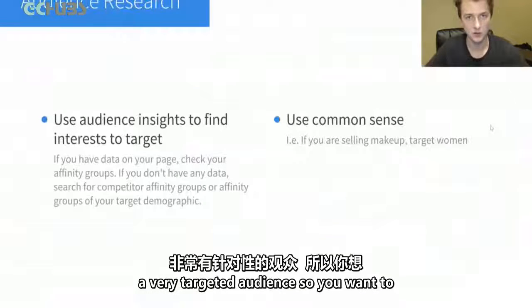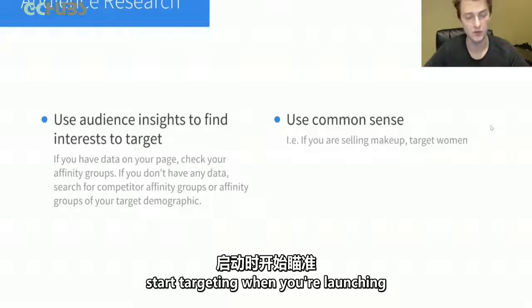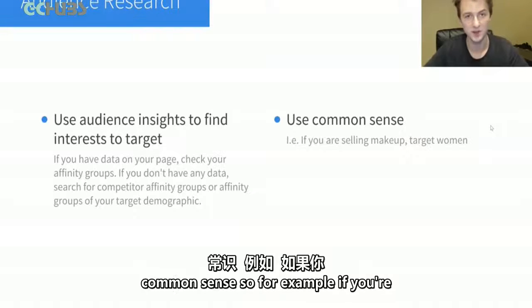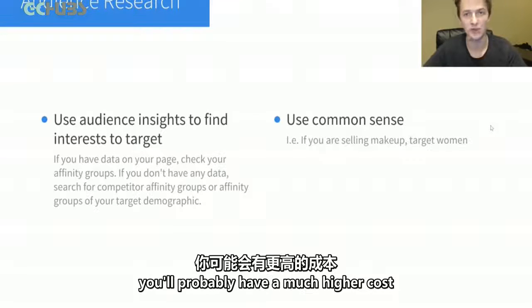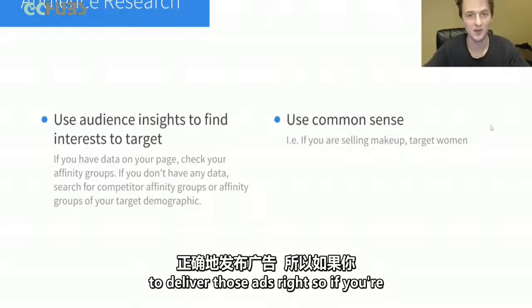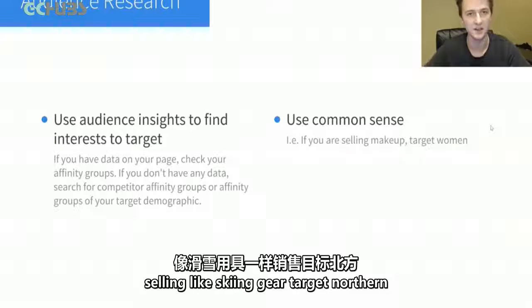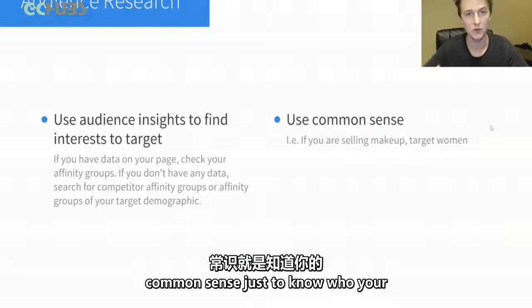So you want to do some audience research right off the bat to find some interests that you can start targeting when you're launching your campaigns. So there's two main methods that I like to use. Number one is common sense. So for example, if you're selling makeup, don't go and target men. You'll probably have a much higher cost to deliver those ads, right? So if you're selling makeup, target women. If you're selling like skiing gear, target northern countries, right? So you can use your common sense just to know who your audience is.